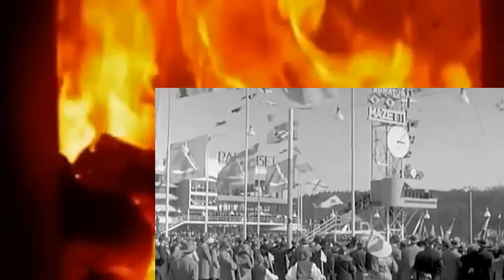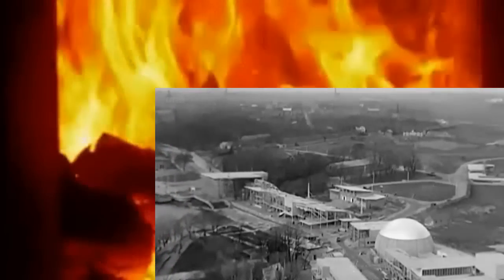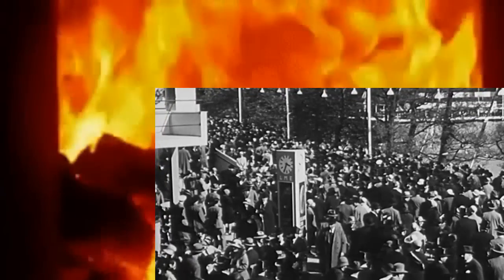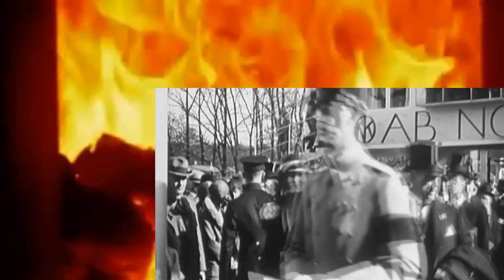Marking the very first page was the Stockholm Exhibition of 1930, a showcase for Scandinavia's design and architecture. There were 4 million visitors to the exhibition, a remarkable figure given that the total population of Sweden was just 6 million.